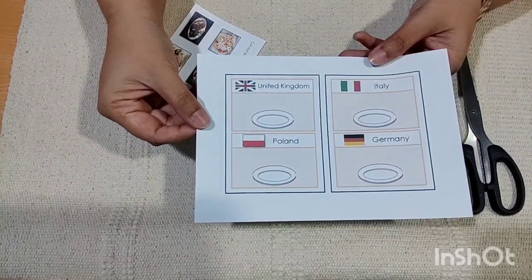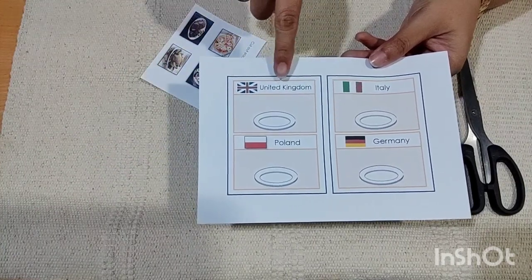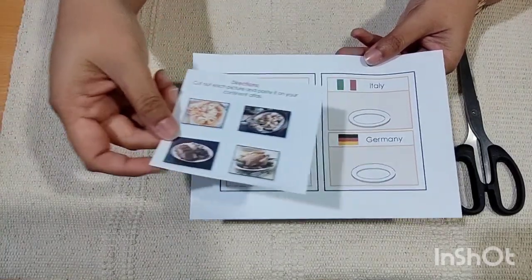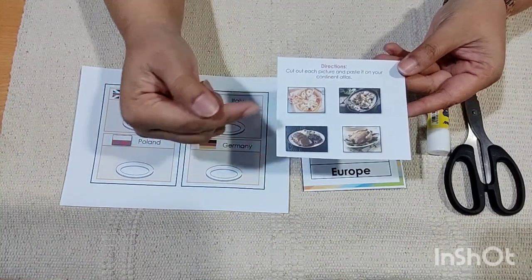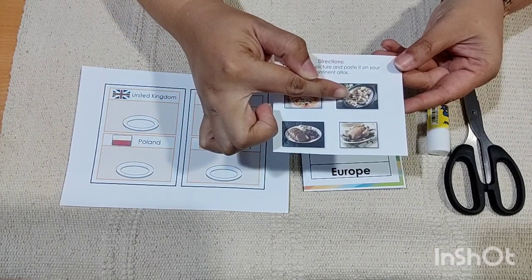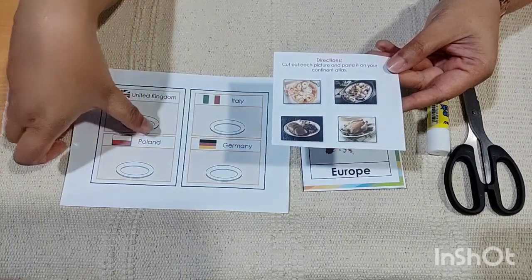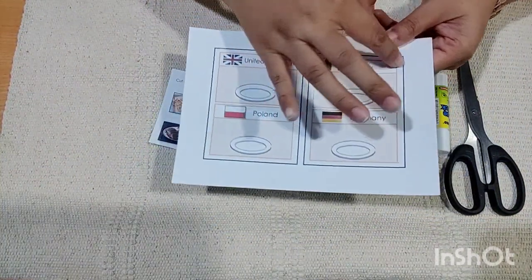All right, children, before we start, let us read together the countries in Europe: United Kingdom, Poland, Italy, and Germany. Later on, you have to paste the picture of traditional food of the countries. What is that? That is pizza, pierogi, sauerbraten, and roasted chicken. Now let us cut the lines.